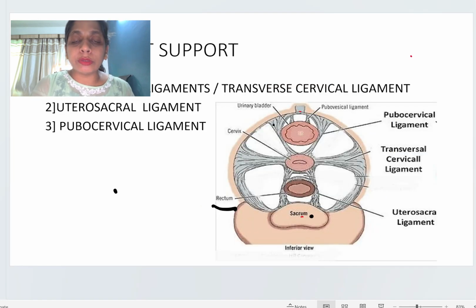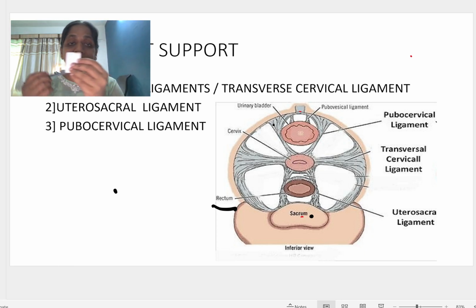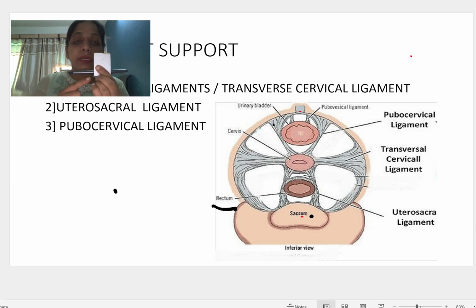Now let's study the ligament support. You all have studied these ligaments. Let me show you this in the camera. Suppose this is the uterus and my pen is the ligaments. Two ligaments arise from the cervix, the lower end of the uterus, and these two ligaments arise here, go transversely, and insert at the pelvic wall.